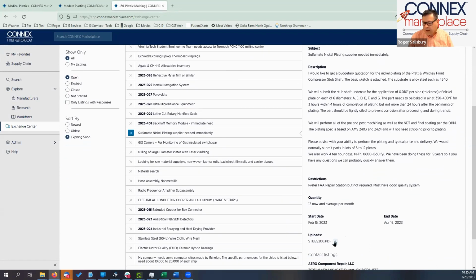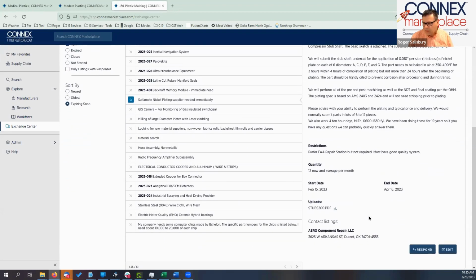They even have an attachment here, which I won't go into opening right now. You've got access to this, and I would encourage you to look into any of these that you might find interesting. Now, with my user account, I've got access to a couple of buttons that you may not. You will have access to the respond button. You will only have access to the edit button if you own the listing. And so I would encourage you to respond to any of these that you might have an interest in.